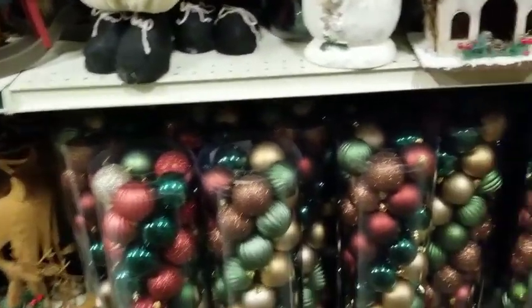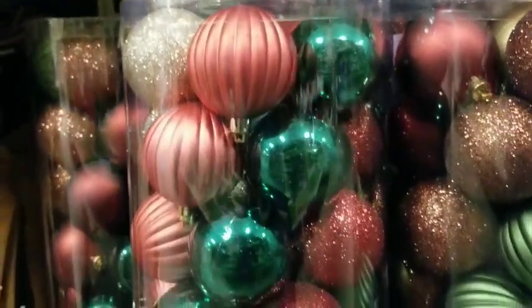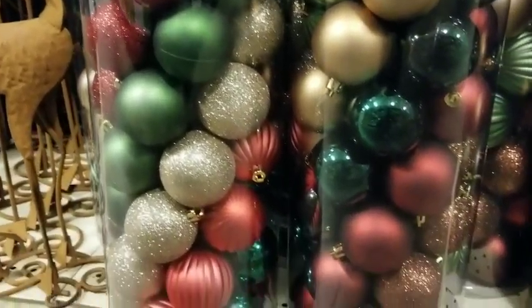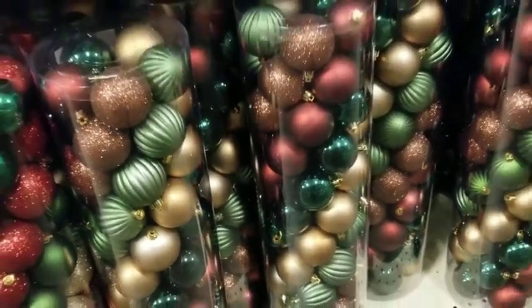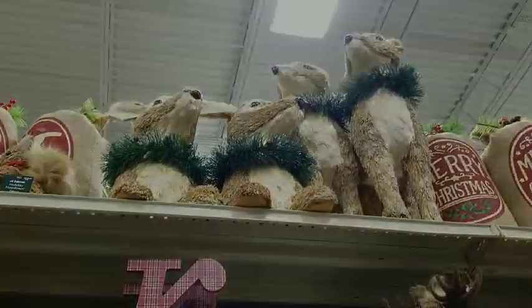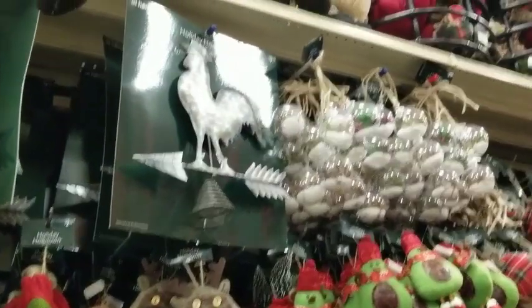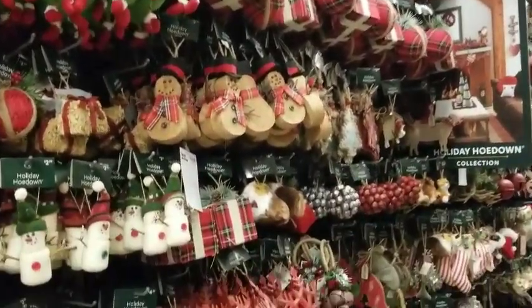Now guys, I was taking a look at these ornaments. I love the combination. My camera is not really picking up the true color, especially of the green in this box of ornaments, but that combination is so pretty to me. But as you see, guys, they have so much stuff.